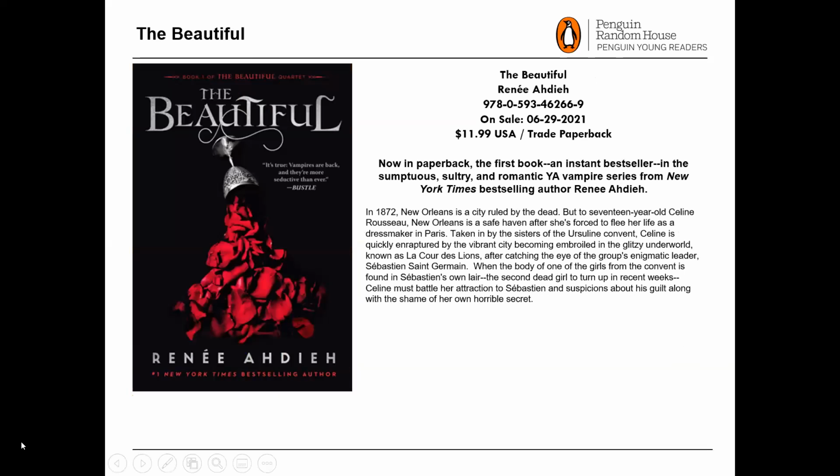The next. Okay, do we have any paranormal romance fans out there, or is it just me? In The Beautiful by Renée Ahdieh, we are transported to the 1800s in New Orleans. There are vampires in the city, and they're very sexy and alluring. There's also a serial killer on the streets. Now the question is, are they one and the same, or is there more going on?